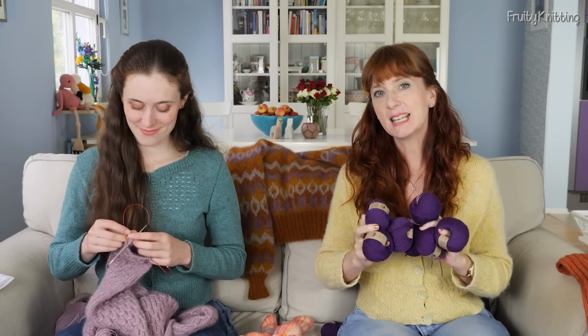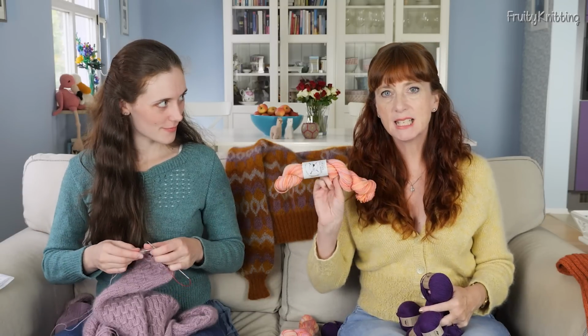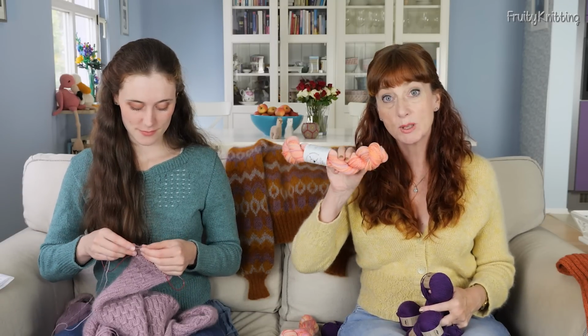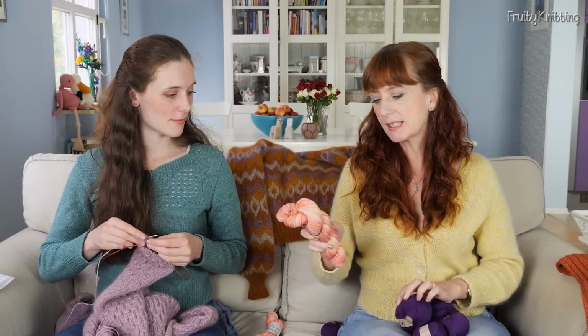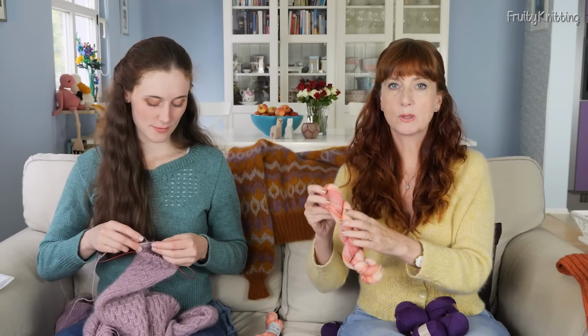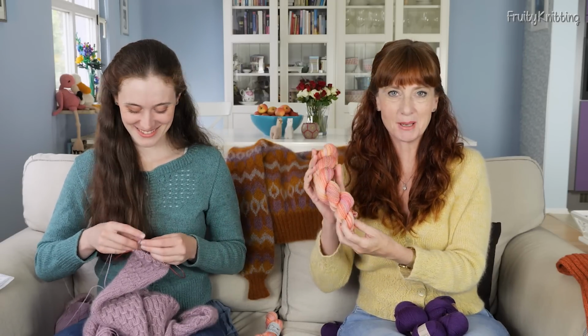And then it needs a very vibrant, high contrasting colour for the motif, and ideally one that has colour variation within the yarn. So for that, I've chosen the Spin Cycle Dyed in the Wool, which is also of sport weight yarn, and this colourway is called Midsummer.